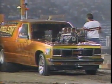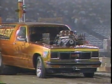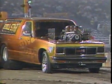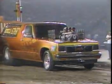Beautiful truck, low rider. You notice it sets a lot lower to the ground. Most of the trucks do. The motor sticks out through the top. Bob Bauman just has done an outstanding job with this truck. He's widened it. It's wider in the back than it is in the front. Let's watch it.